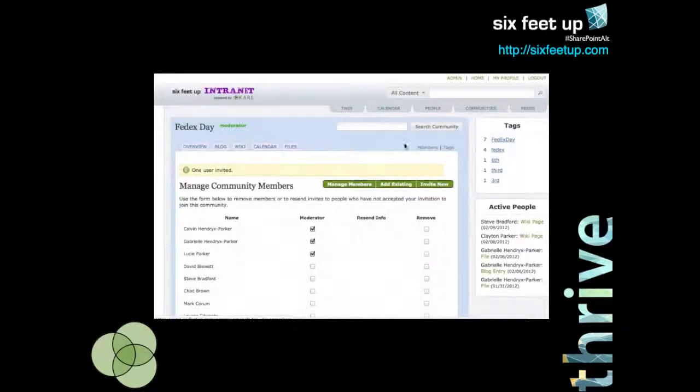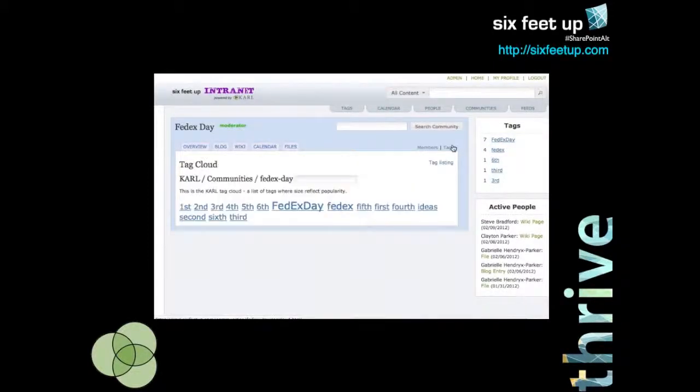So you can see that we can actually establish who the moderators are very easily. We can even view tags on a per community basis. So you've got tags at a more global level, but then we can actually see down at the community level, you can filter down further with tags.